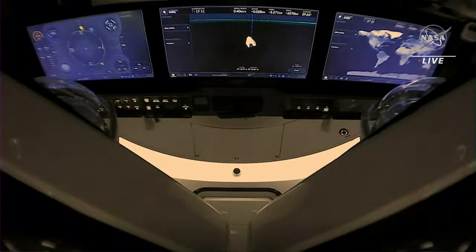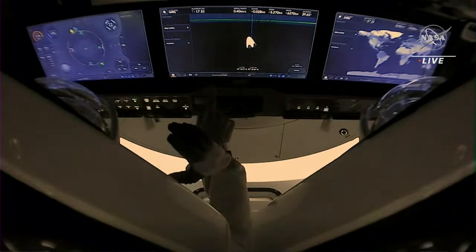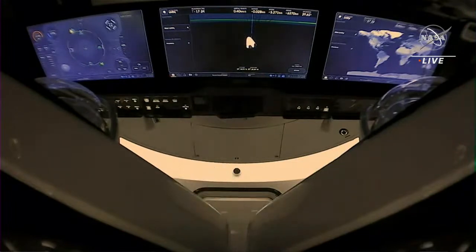You see, we are getting views from inside capsule Endeavour. The crew really just poised, seated, with their seats rotated slightly upright. You can see they still have access to some of the panels for status update.